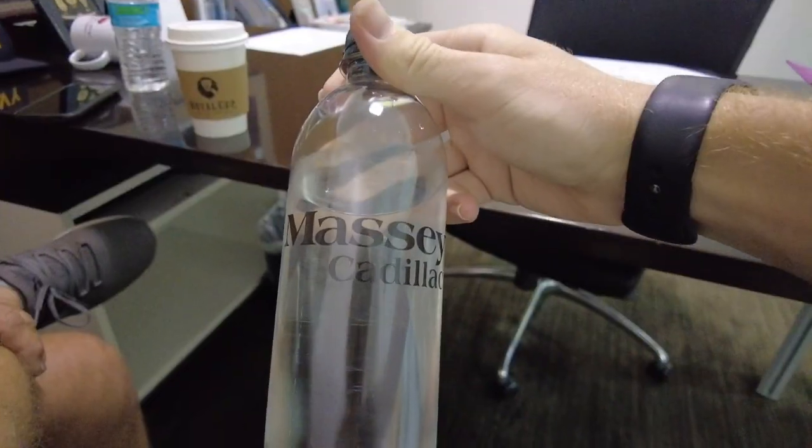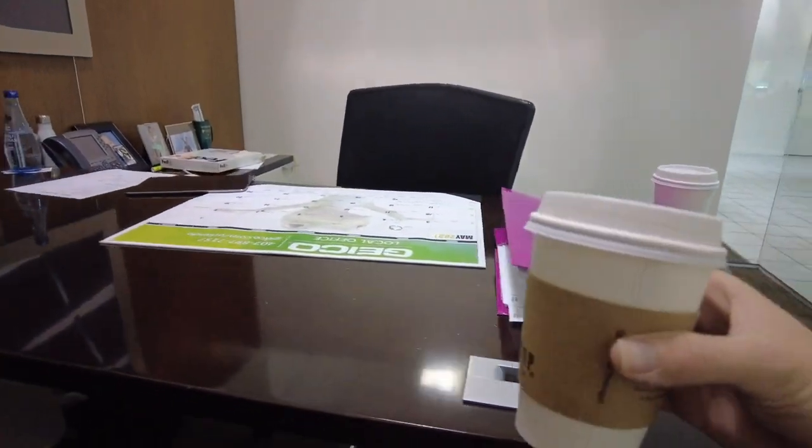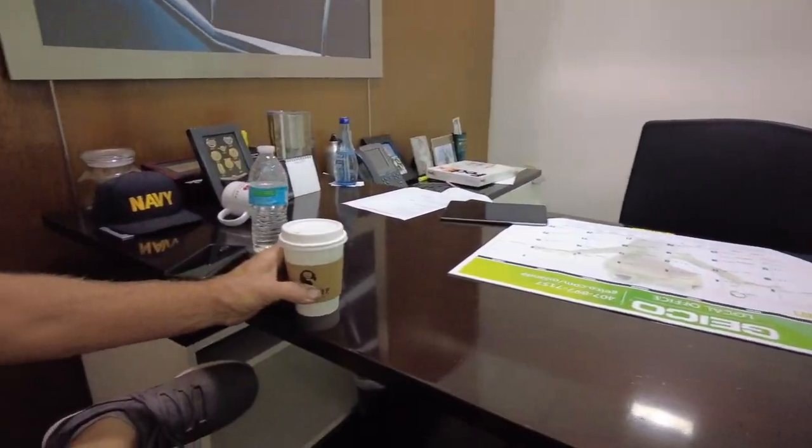So, would you like some water? Oh yes, some Massey Cadillac water. Yeah, when you're putting down that John Hancock, you've got to have Massey Cadillac water. Yeah, man. They also have a sweet little cappuccino maker and got a cappuccino for all 3 of us. Pretty good, yeah. It's well deserved.